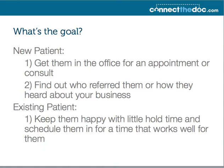But also another goal, if it's a new patient calling, is just to find out who referred them or how they heard about you. If they found you on Yelp, if they found you on Connect the Doc, if they found you using Google AdWords, if you can find out how they find you, you're going to have better insight as to which marketing methods are more effective or which patients are referring you business. And then you can make sure you thank that patient down the road.